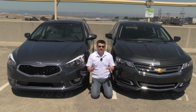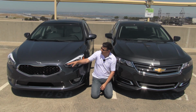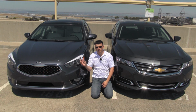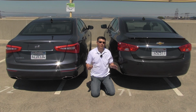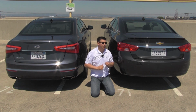Styling is very subjective, of course, but as a child of the 70s, I appreciate really square lines. I do like the way the Kia Cadenza looks, and I find these headlamps to be more attractive than the Chevy Impala's headlamps, but it's kind of a toss-up. I think the Kia is going to age a little bit better, but I think that the Impala is a little bit more attractive. GM is normally known as the king of bling, but Kia actually wins the bling award with more chrome on the back end of the Cadenza than the Impala over here.